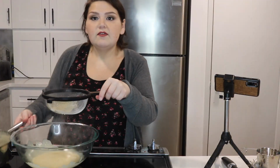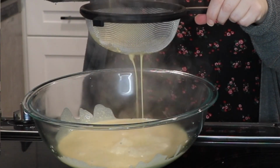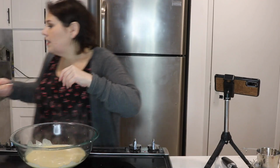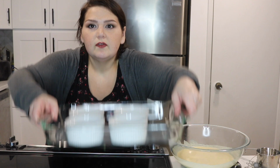So I have a fine sieve here and I'm gonna strain the hot cream mixture to get rid of any clumps. And as you can see, there are some clumps here. Some of the spices, some of the pumpkin kind of got stuck together there. And I've got 4 ramekins and set them inside of a large baking pan like that, glass.